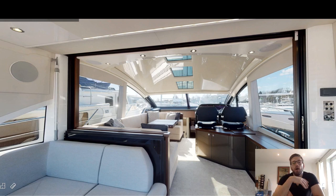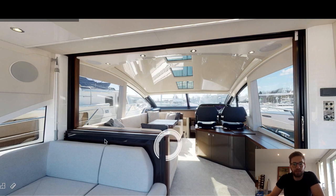Now the Predator 57 as a model has been in the range for quite some time, and this is the second iteration of it, the Mark II. But from the start, this Predator has always had the patio doors, which are here, drop down behind the bulkhead into the engine room. So when not in use, you can press a button and this whole section here moves up to the top here, and then you've got a sliding door that closes off this whole section just here.